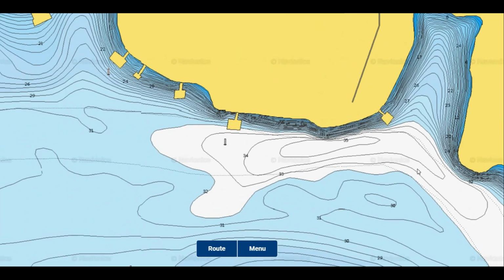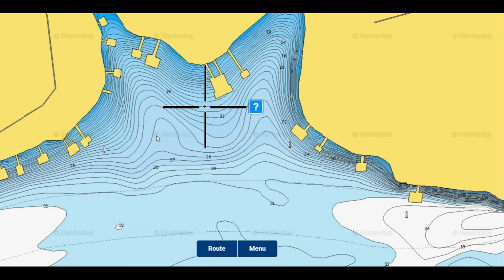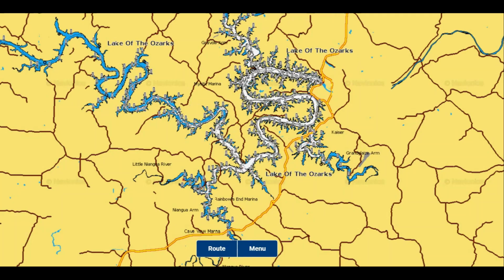They'll set up a little bit more shallow, suspend up along some of these bluff ends over here in search of food if that's where the shad still are, and move in even on these secondary points that are nearby. Lake of the Ozarks is such a big body of water that spreads out.